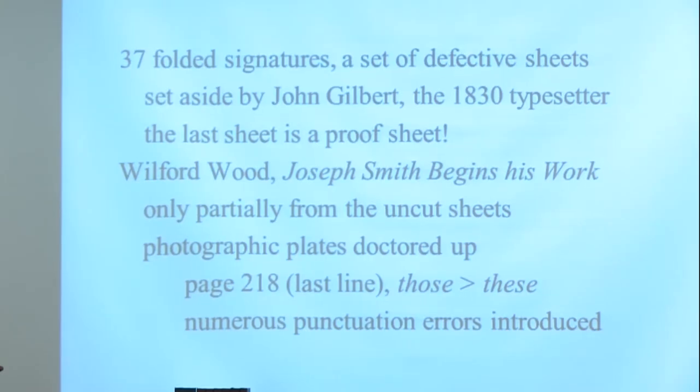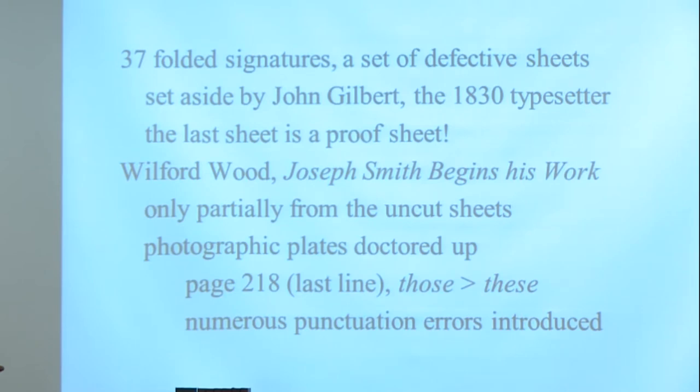But there was a worse thing that he did. He had some guy go through in the photographic plates that they had and clean up the punctuation. And he made mistakes. He changed the punctuation. And in one place, as we shall see right down here on page 218, the last line, the person doing this, the O was only, the inking wasn't good, so it was only partially there, and he thought it was an E, so he made it into an E. So the guy messing around with the plates made an impress change over 100 years later. But it was originally identified accidentally as an impress change.